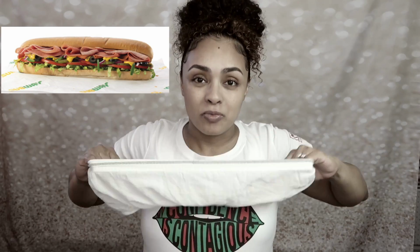Imagine having a pair of disposable underwear and having to put what's basically like a Subway $5 footlong into these, and then pulling it up and putting it on, and then everyone's just expecting you to go about your business for the day with a $5 footlong in your panties.